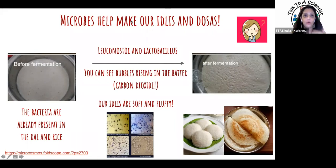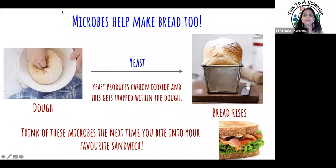If you ever have a home microscope and put a drop of dosa batter under it with water, you'll actually see the microbes. They've actually grown and produced their compounds and we consume them. So it's all healthy. These are healthy microbes. And the same thing happens in bread, except it's a different organism that does it, and it's yeast. So yeast is a different kind of microorganism.